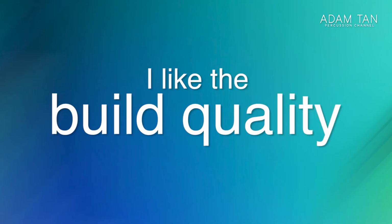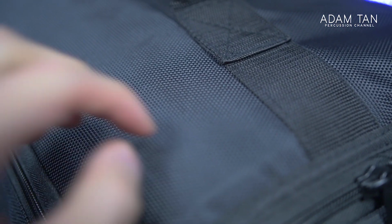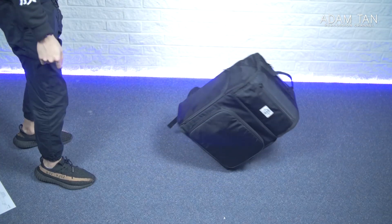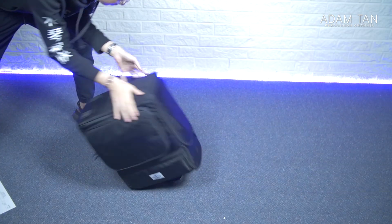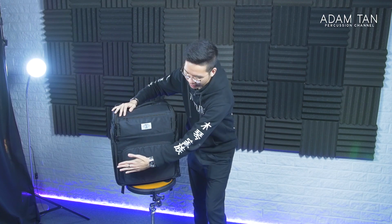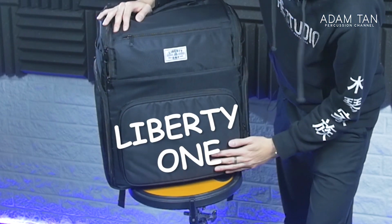The second thing I like about this bag is the overall build quality. Yes, this bag is encased in a really nice nylon material, which I would say is scratch resistant, spill resistant. I wouldn't say it's waterproof, but it definitely would be resistant to a certain extent. I also really like the low-key appearance of the bag. I like that there isn't like a huge Liberty One logo like over here.